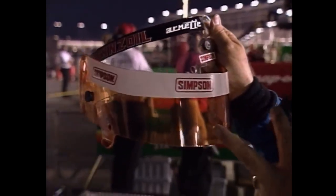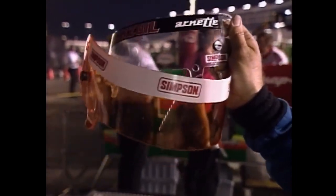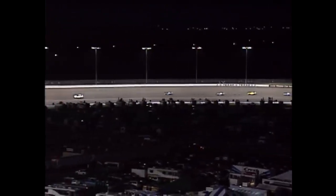With this amber shield on, he could see with very, very dim light, and of course the acuity is very, very important. He found that out Tuesday night, as did a number of other drivers. That's why many of them have gone from the clear to the amber for night racing. Yeah, the amber also tends to sharpen up the detail for you.